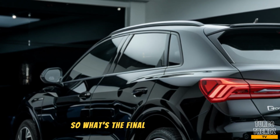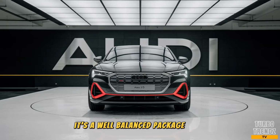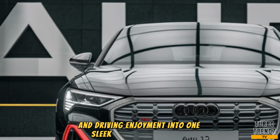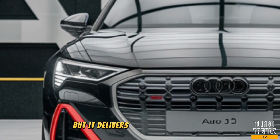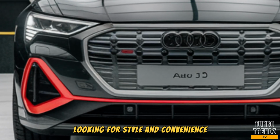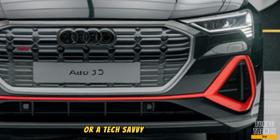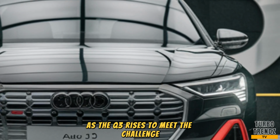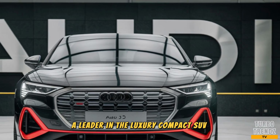So, what's the final verdict on the 2026 Audi Q3? It's a well-balanced package that blends elegance, functionality, and driving enjoyment into one sleek, premium crossover. It might be compact in size, but it delivers big in presence and features. Whether you're a city dweller looking for style and convenience, a weekend adventurer craving versatility, or a tech-savvy professional who wants it all in one vehicle, the Q3 rises to meet the challenge. Audi continues to show why it remains a leader in the luxury compact SUV segment.